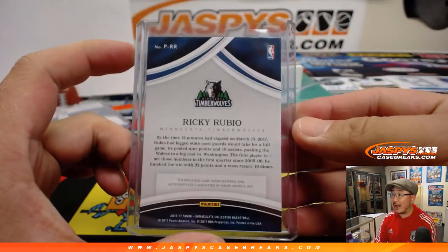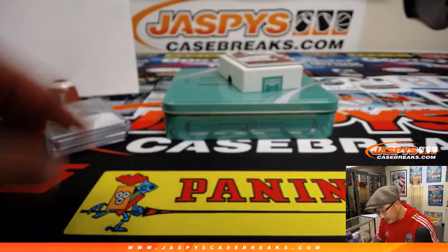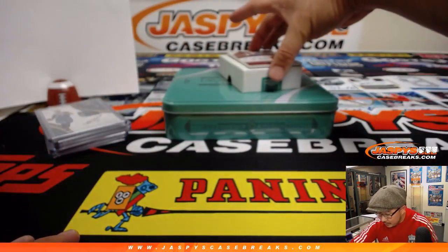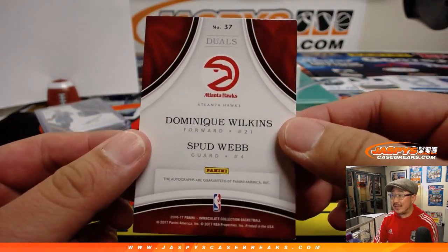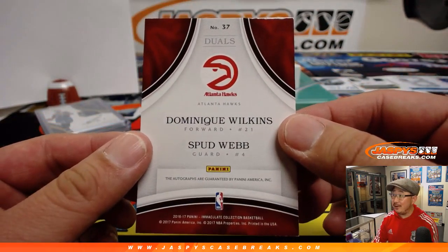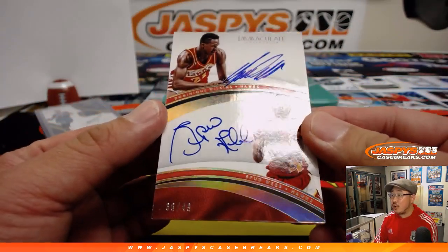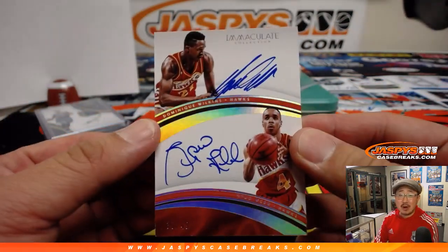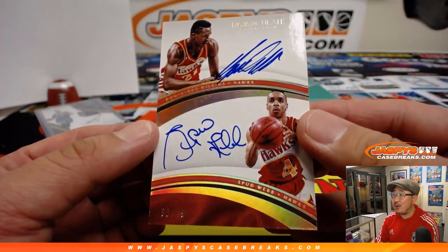And the dual autograph, this is a cool dual autograph. Out of 49, Dominique Wilkins and Spud Webb, the biggest guy on the team, the smallest guy on the team. It's 36 out of 49. Ryan Sullivan with the Dominique Wilkins autograph and the Spud Webb autograph.